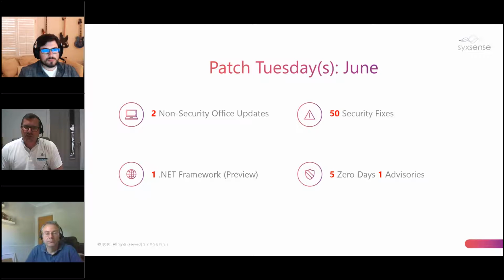In the third Patch Tuesday, so this would have actually been the last Tuesday of last month, we get what we call the previews. Now the previews are unsupported by Microsoft, but it's a preview of what the fixes will be in the next month. And there was one .NET Framework update released in that third Patch Tuesday. But Microsoft does very clearly state that if you have technical issues with that preview update, the only solution is to uninstall or restore your system.